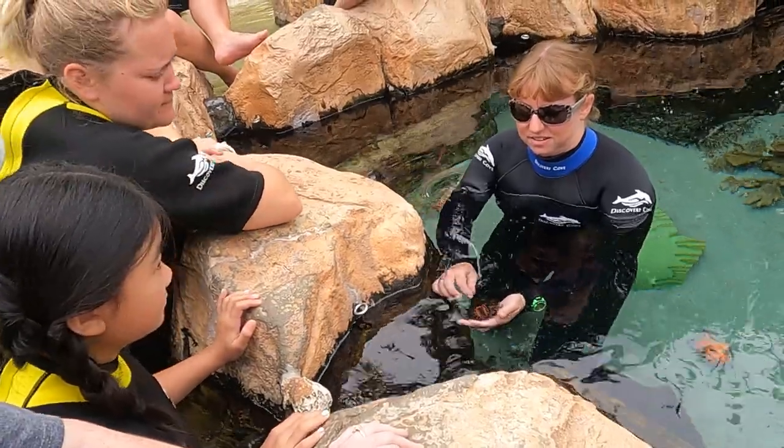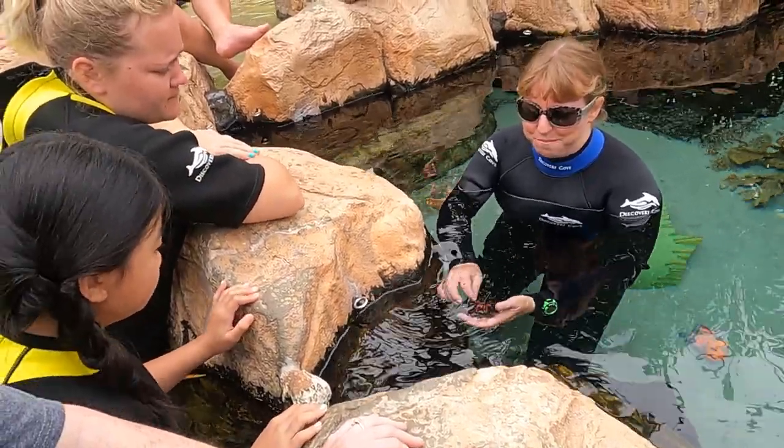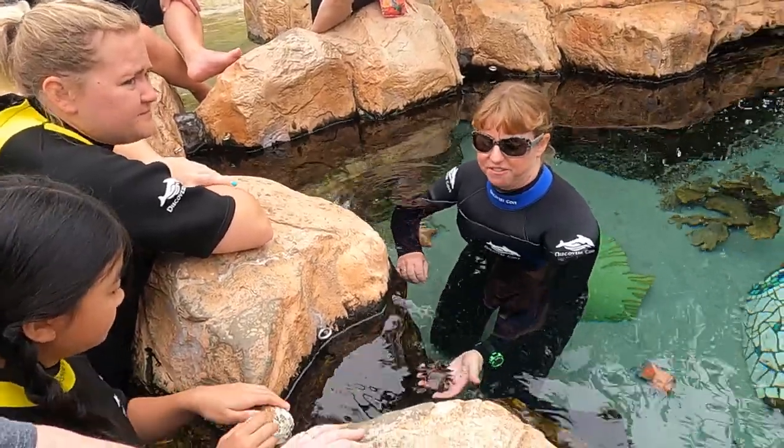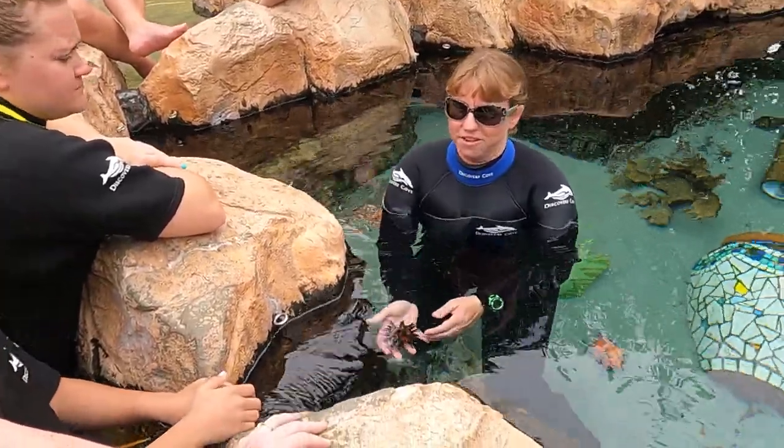And urchins are primarily going to be herbivores, so they eat the algae that they find down on the reefs. They're actually really important for coral reef health.